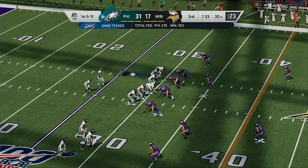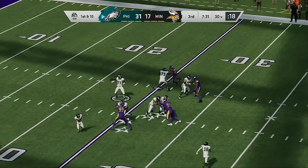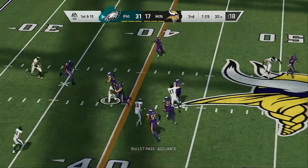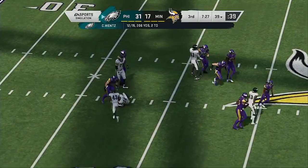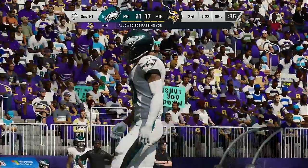So first and 10 now from the 30. Watch the screen, watch the screen, watch the screen. Slant. Working from the gun, Wentz. That's caught by Jackson, and he's tackled a yard short of the marker. Good gain of 9 on first down.